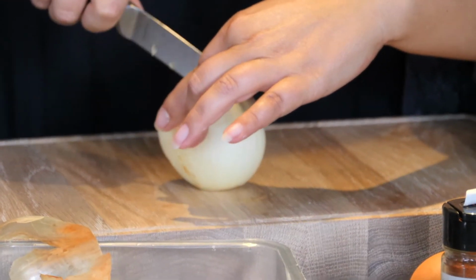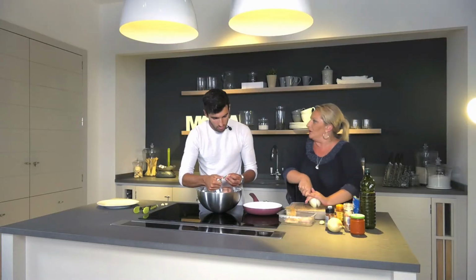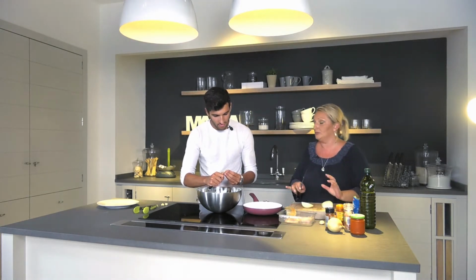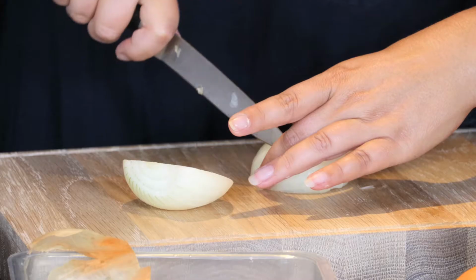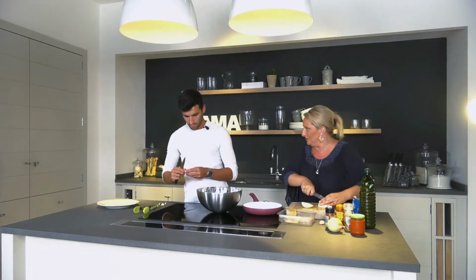This recipe, did you learn it from your family, or is it just...? My dad was the barbecue king. He loved barbecues, and it was always his job. The problem only was, when he did them, nobody could eat them because they were very spicy. I just did not put that much chili in, so it was okay. So I changed his recipe a little bit.